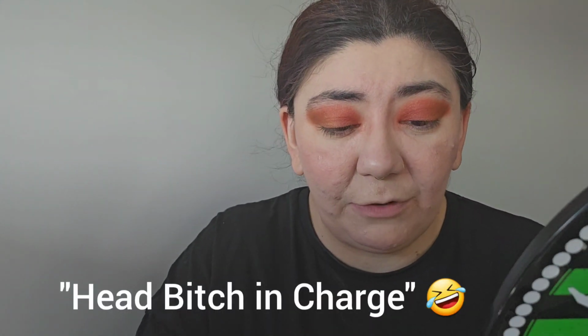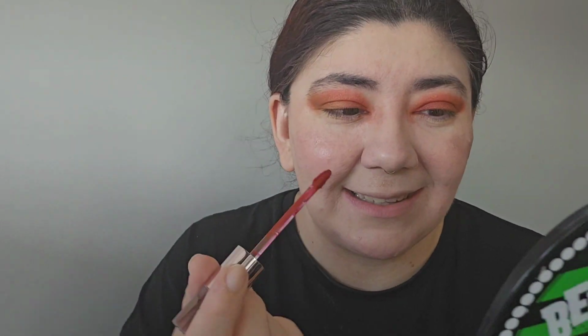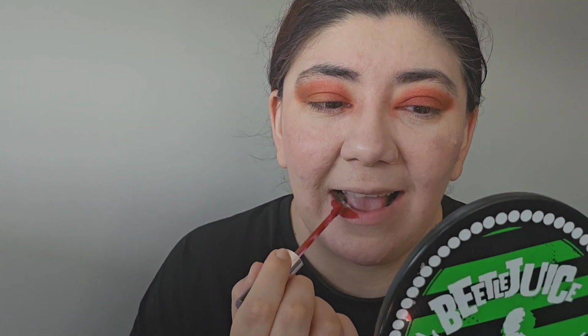But yeah, I've been looking forward to trying this for ages because I love velvet lipsticks. I love mousse lipsticks. So I'm looking forward to trying this because their normal liquid lipsticks are one of my favorite formulas ever. So let's try this. Oh, the pigment is great.